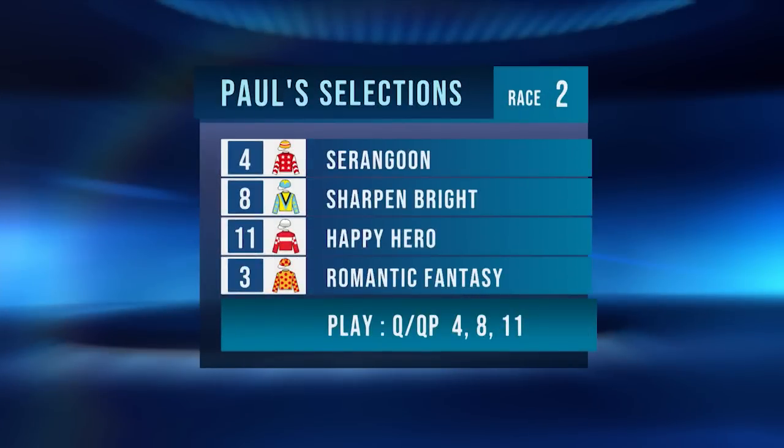With the Goon, Serangoon on top. I think the 2,200 metres looks absolutely ideal for this horse. Sharp and Bright, we saw him in that same race as Romantic Fantasy, and wedged in between, Happy Hero. So 4, 8, 11 and 3. That is the distance race. Race number 2 over the 2,200 metres.